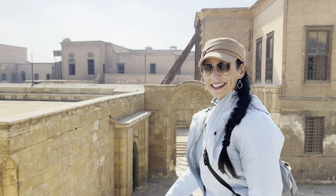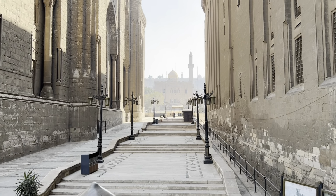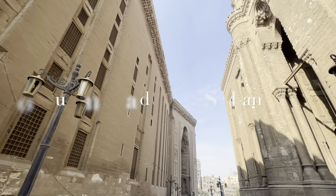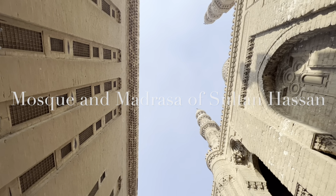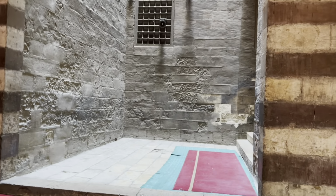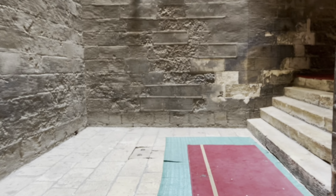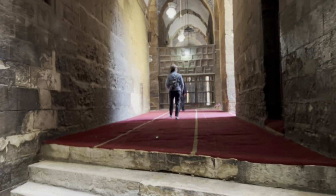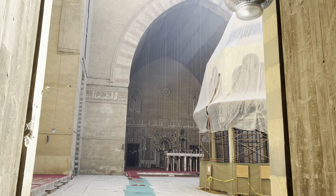And right below the fortress lies two more mosques, side by side. The mosque and madrasa of Sultan Hassan is one of the largest and most exquisite mosques in all of Egypt. Its proximity to the citadel ultimately resulted in its use as a fort by enemies several times throughout its history. Some sultans seriously considered demolishing it because enemy armies would use the mosque's high platforms to launch attacks on the citadel.